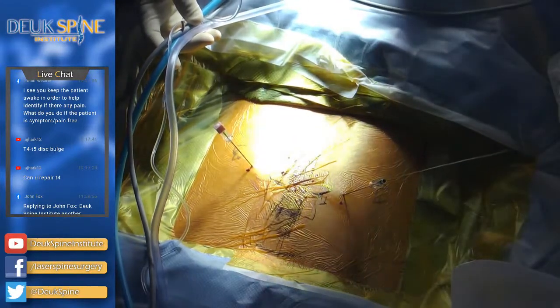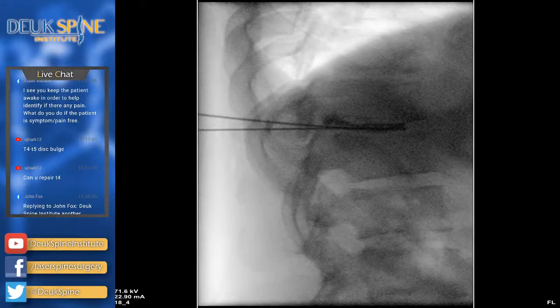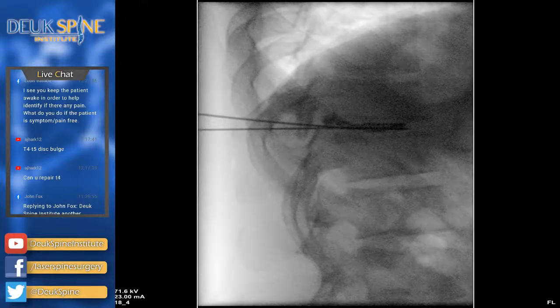Now don't get the two mixed up. Decompression means to get the pressure off the spinal cord or nerves, and a pain surgery, shot, is to fix someone's pain. So I'm looking for my guide wire, shot. You want to make sure you're in far enough with your guide wire, shot, but you don't want to go too far, obviously. There it is. You see it, right? I see it.